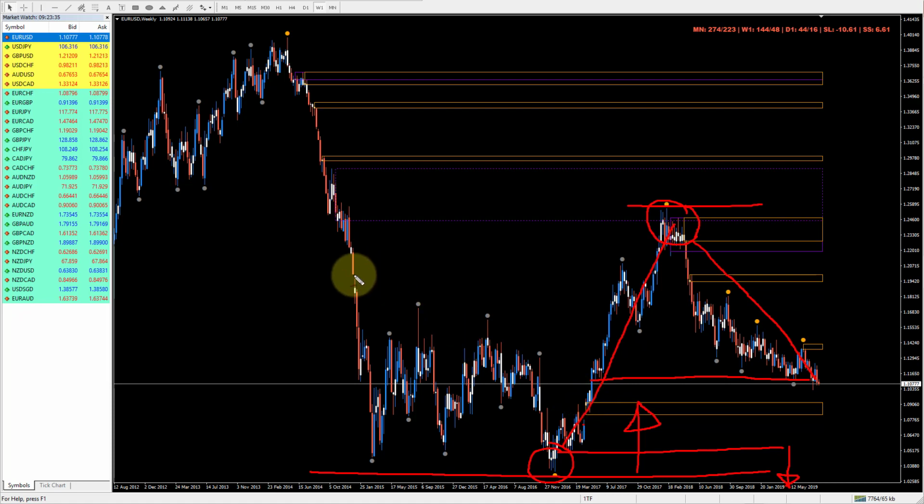Price closed here. It opened here. What happened the last time price went there? Let's have a look. See, price went up to it, it closed the gap, and then it dumped. And here we had a really big move from there. So gaps are important, especially when they happen on important time frames like this one here.